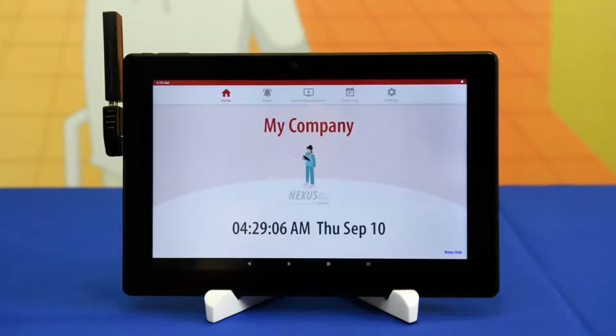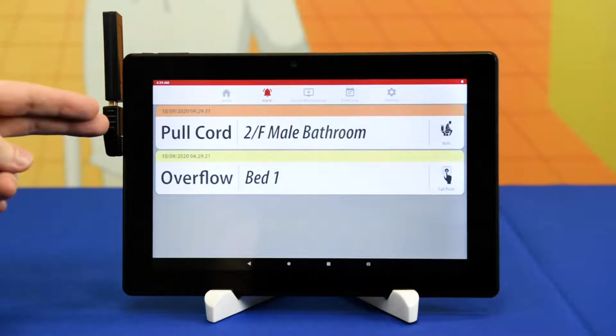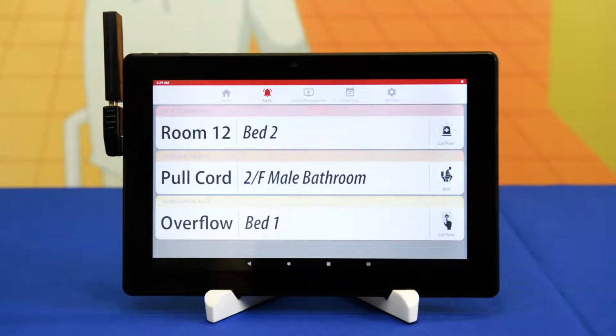When an event requires a response, the alarm screen will automatically pop up, showing the location, timestamp, and an icon that represents the call type. Basic levels are call, which will show up in yellow with a slowly repeating tone. Bath will show up in amber with a moderately repeating tone. And emergency will show up in red with a rapidly repeating tone.